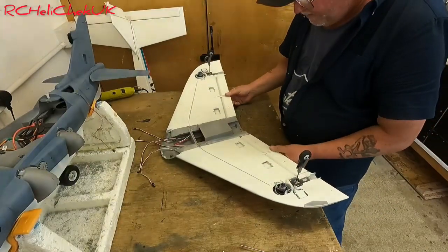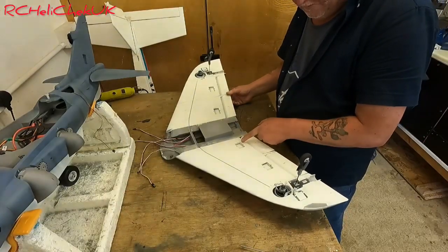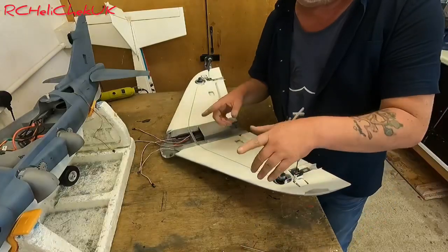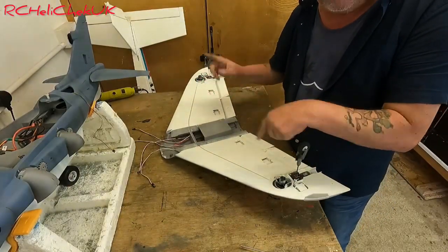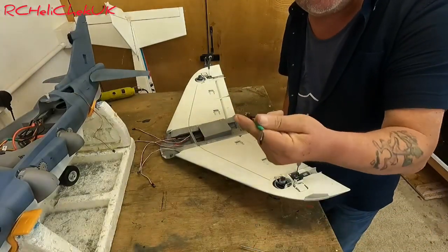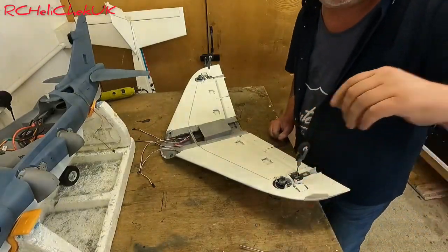I am actually debating on hooking up the flaps as well and attaching them to the gimbals, but because of what I've done with the undercarriage, mixing the two separate channels to get them to go the right way, it means I've got to make two more of these little Y leads, these little tiny jobbers. So I'll do that off camera, guys, and I'll be back in a bit.